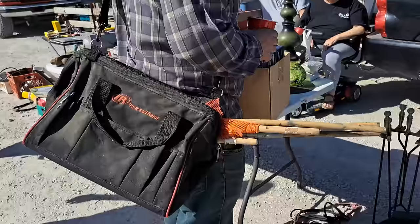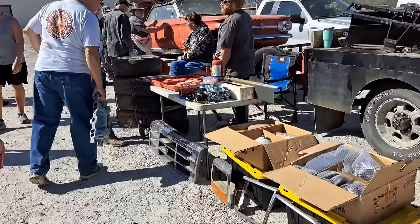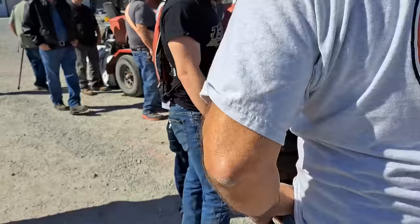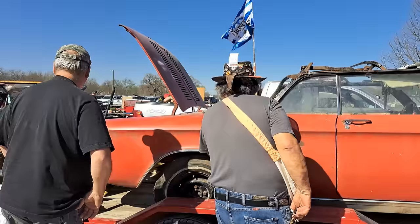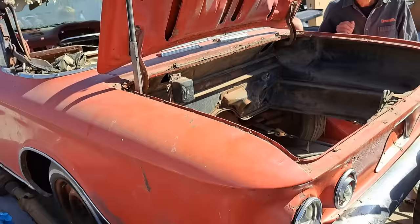Might not all be the same. Yeah, I see a Corvair up here. We'll get up that way. Corvair convertible, looks like. Spider. Corvair Spider convertible. We'll get to the other side with less people. Well, there's where the motor would go, because these are rear engine, air cooled, kind of like a Volkswagen.